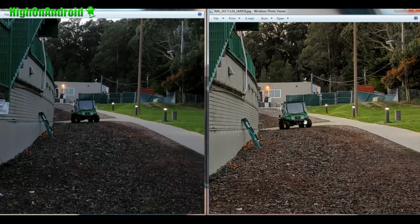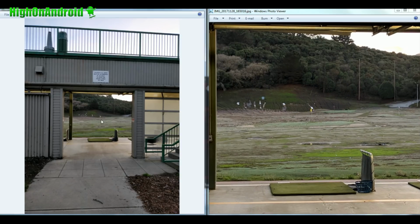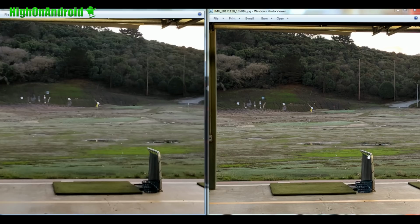I'm actually pretty surprised. So here's a good example. Let's go ahead and zoom in on this photo inside a photo. Alright, you can see much more detail and clarity with the Pixel 2. You can actually see some of this tree while it gets very, very dark here.